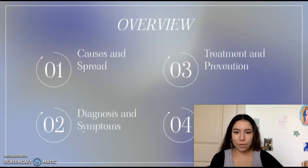A general overview of what we're going to talk about today: the causes and spread of this disease, diagnosis and symptoms, treatment and prevention, and then, I don't think you can see it because I'm covering it, our fourth topic is going to be Pontiac fever, which is related to this disease. Then we'll go into the history, because the history of the disease is really interesting.